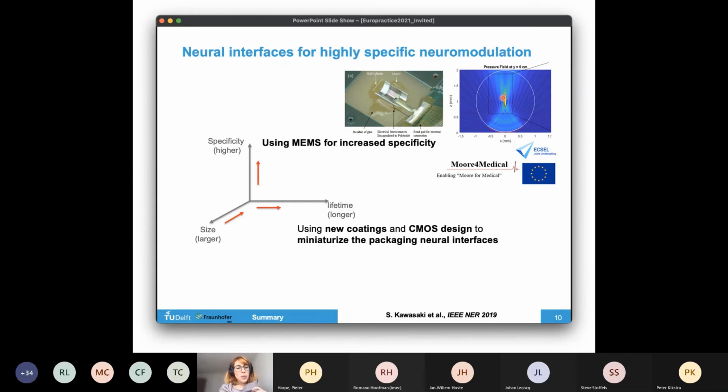So in this way, instead of stimulating ultrasonically the complete nerve, all the fibers inside the nerve, we can be more selective and stimulate only the location that we want inside the nerve without being invasive to the nerve itself, so without penetrating the nerve, which is not possible with electrical stimulation alone. And it's also enabled here because of the MEMS fabrication.